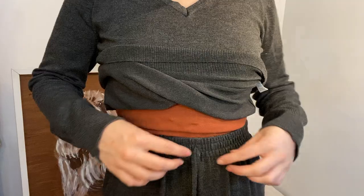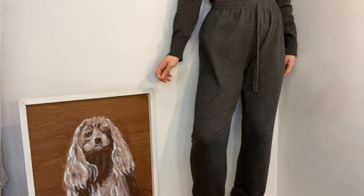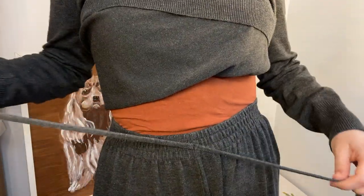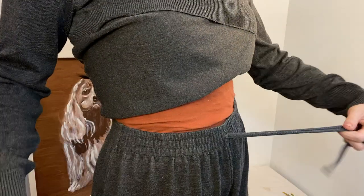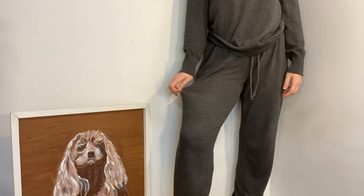Alrighty, so sweatpants time. I love these sweatpants. They are so comfortable. They're really thin and airy, which is kind of nice in the summer. I really like them a lot, actually. And I didn't like that the string can't be tied up. The waistband is actually pretty tight on these sweatpants, so it's not a huge problem, but definitely if you're smaller than me, it might be.